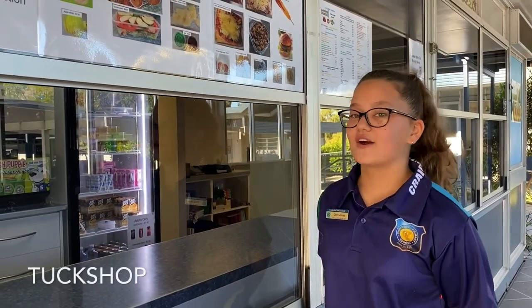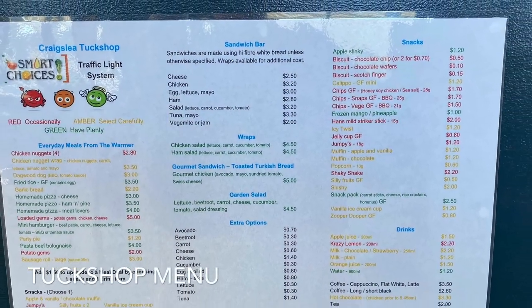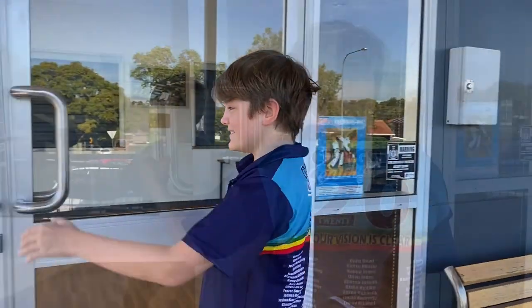Our tuckshop here at Craigslea is open both first and second breaks, 5 days a week. For sports, weekly assemblies, and performances. Come on and let me show you around.